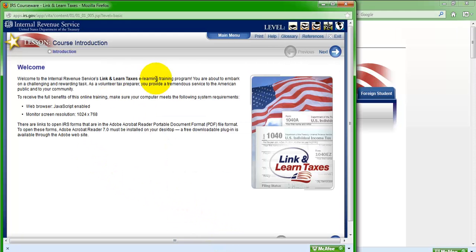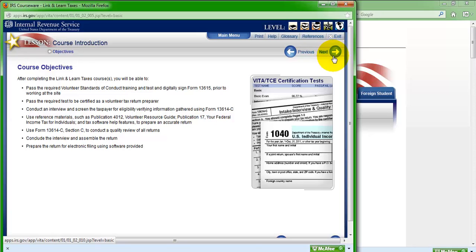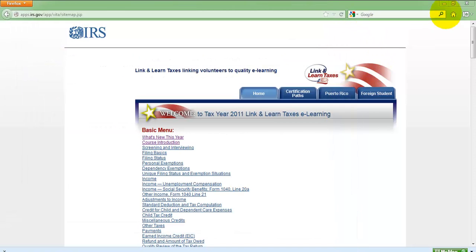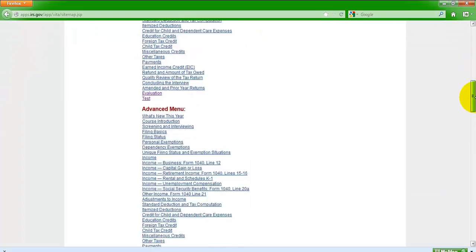So here's the first slide, and you can click on the next button after reading the slide. Next. And so forth. It kind of chunks things into more manageable screens to read, but it's very hard then to go back to a previous screen to find information again, so that's why the PDF file may be more useful. Okay, and you can see the different levels of training lessons here for Link and Learn.